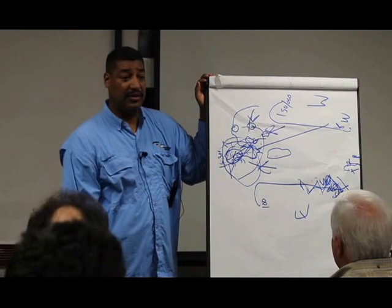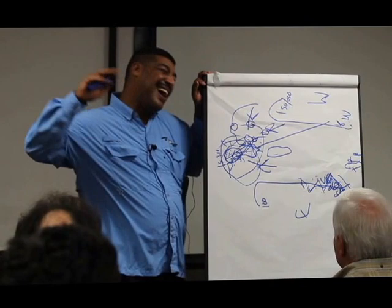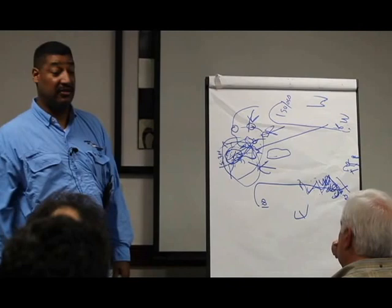What's the max depth that you'll chunk like that? 200 absolute. Deepest, that's it. Because if I'm going deeper than 200, they're really not active. They're just down there and they're just chilling. They're completely spooked. We have more success with those fish that are 100 and higher.